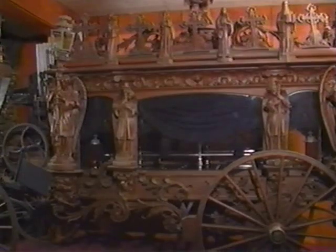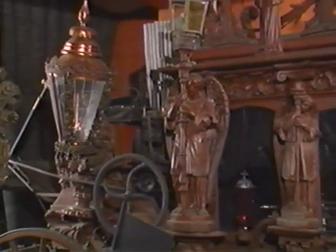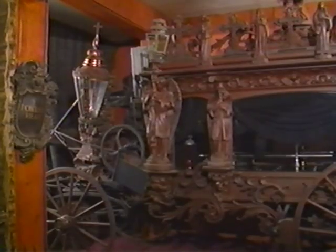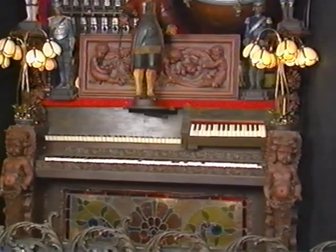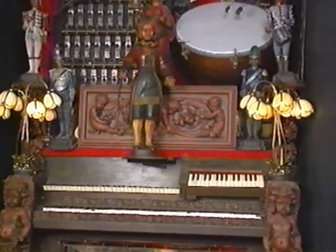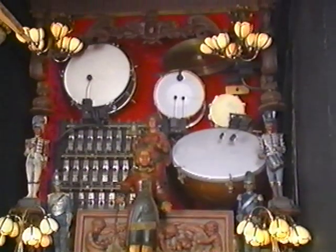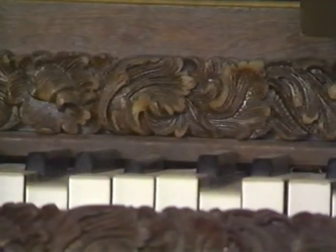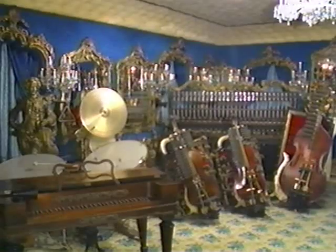But here's a grim reminder that all was not pleasure in old New Orleans. This horse-drawn hearse is a real antique, unearthed and restored by Alex Jordan. The Seeburg Koinola music machine has 3 keyboards and a host of percussion instruments.